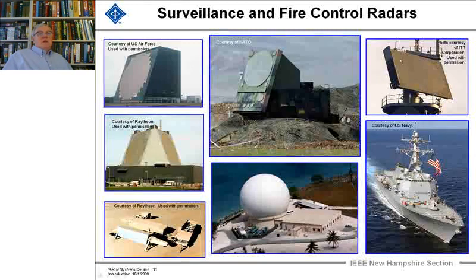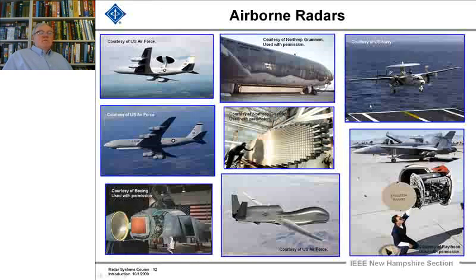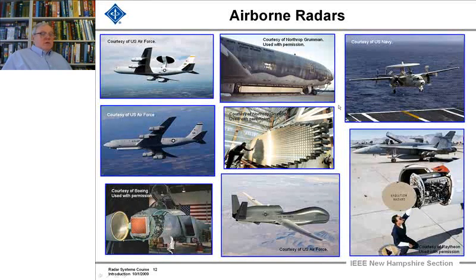And here is a ship-based antenna that is used on a lot of destroyers and on some aircraft carriers to detect aircraft that are nearby the fleet. Now we move on to airborne radars. You've always got the Earth is curved. We learned that, and since it's curved, you can't see out forever. You've got to get up high to see far away. And if you're on a ship, you've got a certain horizon.